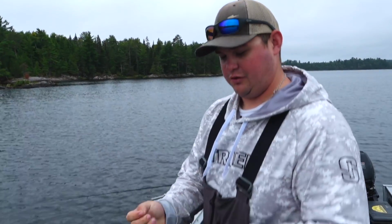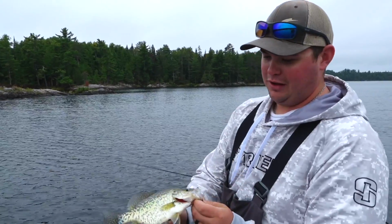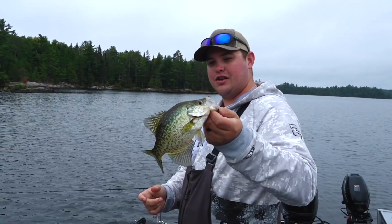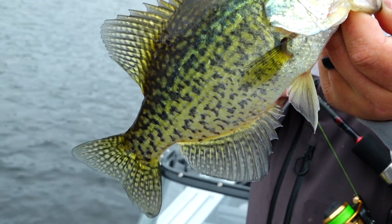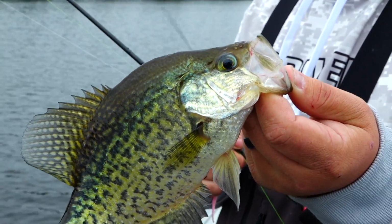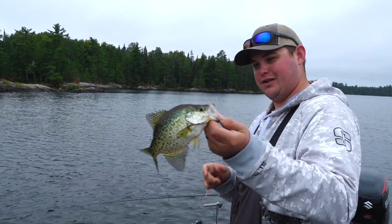Today we're fishing brush piles for crappies, and let me pop this jig out really quick and show him off. Rainy Lake crappies. Do a lot of traveling all over the country, and you hear people talk about Rainy Lake crappies. That's exactly what we're doing today, using jigs and plastics, live sonar, brush pile fishing. We're gonna catch a pile of them. Not a bad fish. Go ahead and put him back.